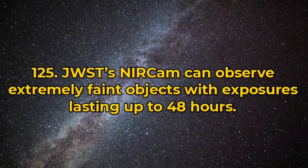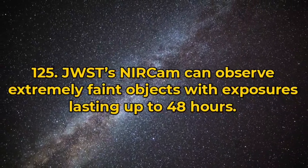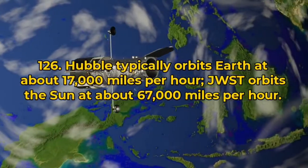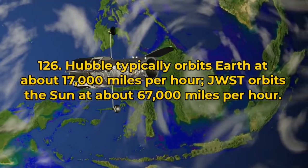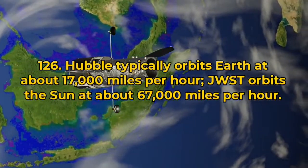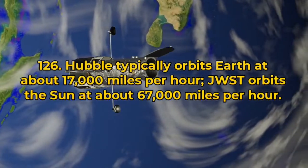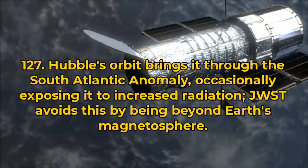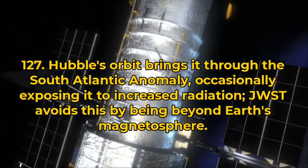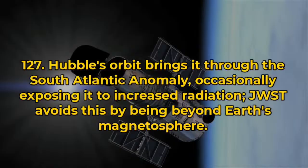125. JWST's NIRCam can observe extremely faint objects with exposures lasting up to 48 hours. 126. Hubble typically orbits Earth at about 17,000 miles per hour. JWST orbits the Sun at about 67,000 miles per hour. 127. Hubble's orbit brings it through the South Atlantic anomaly, occasionally exposing it to increased radiation. JWST avoids this by being beyond Earth's magnetosphere.